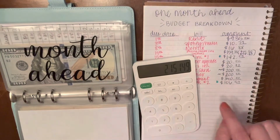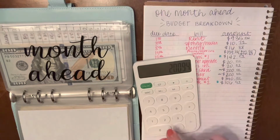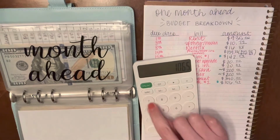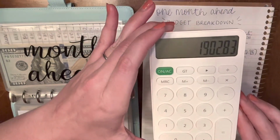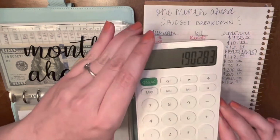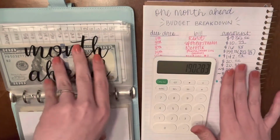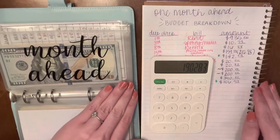Now, my medical insurance just automatically comes out of my paycheck, so I don't want to save for that in this envelope. So let's go ahead and subtract 142.09, and the 106.57, which is $1,902.83 that I pay every month for my bills. And yes, I know gas and groceries aren't on here. I probably should add that in here, but for right now I'm not going to.